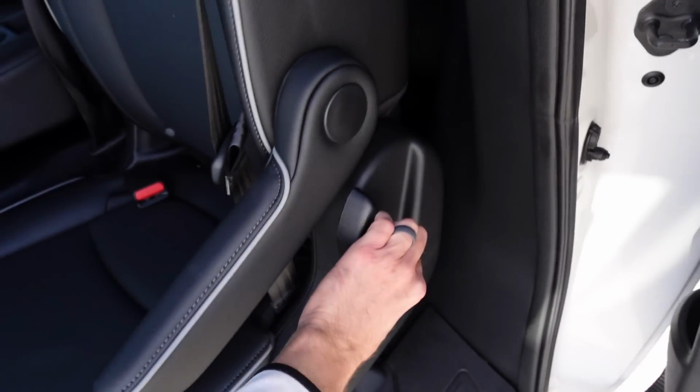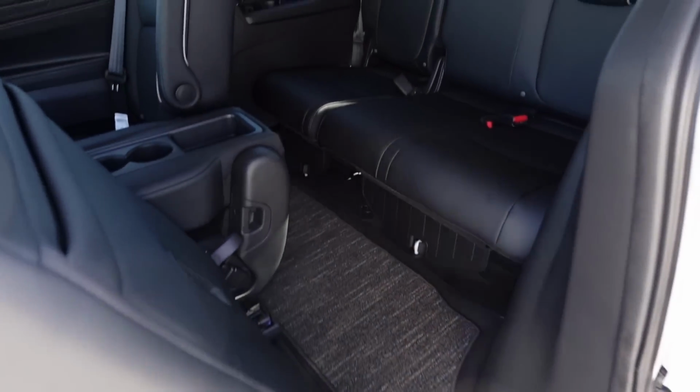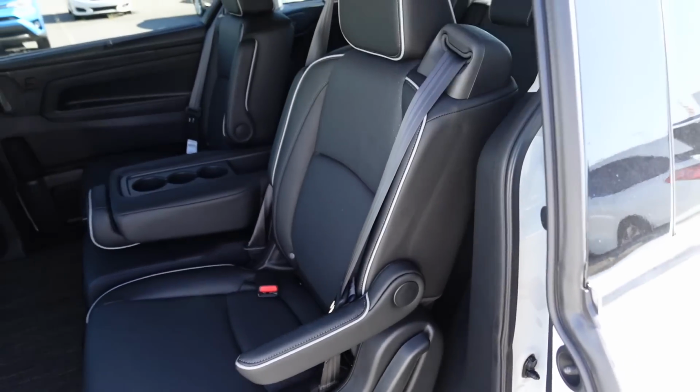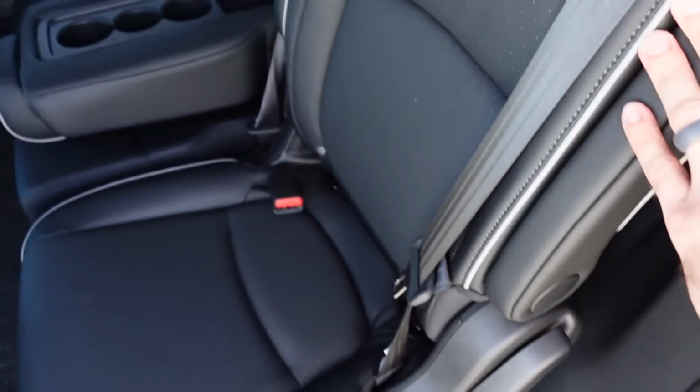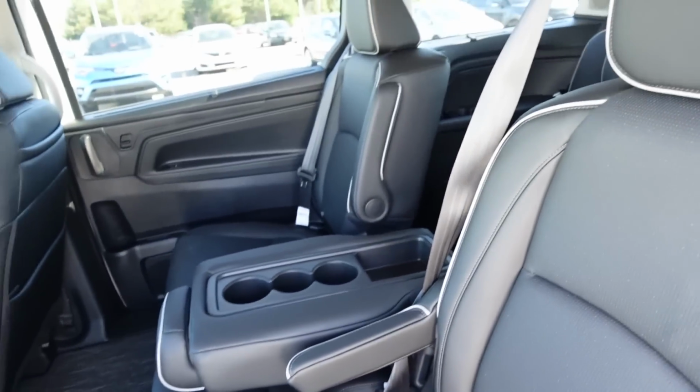We have a lever up here as well. You can slide it all, so it'll slide forward, angle forwards to give you better access into the back. So there's a lot of different ways that you can maneuver these seats, which is a nice touch. I also like the 2 different armrests all integrated. So really cool looking interior.